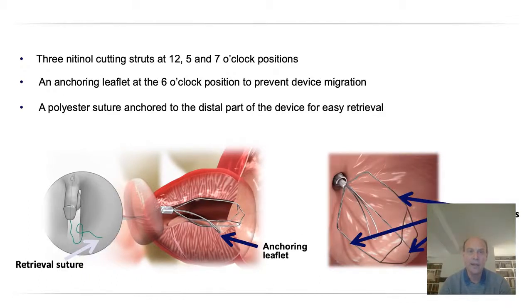The three nitinol cutting struts are at 12, 5, and 7 o'clock, and the device is also made up of an anchoring leaflet seen at 6 o'clock, which is used to position the device and prevent migration during the period of treatment. At the end of that treatment period, a polyester suture, which is anchored to the distal part of the device, is used for retrieval.